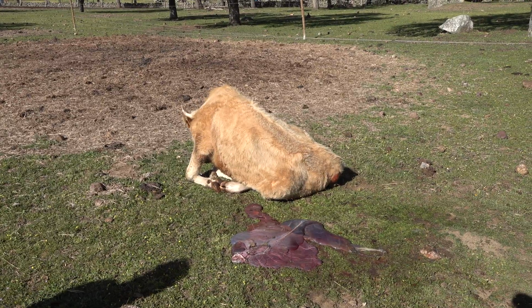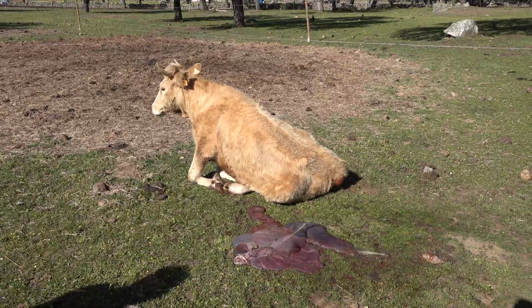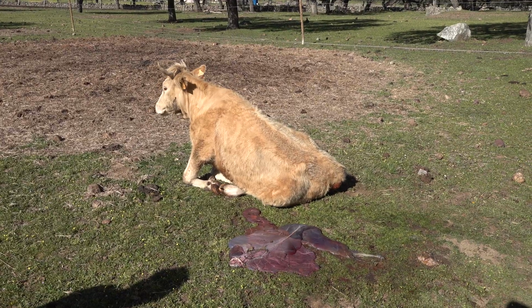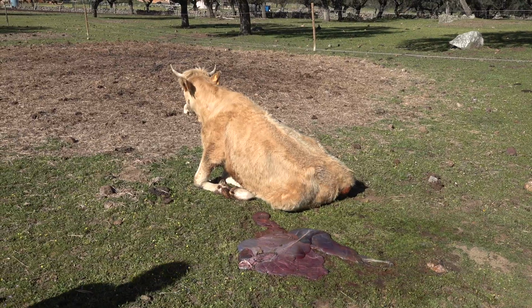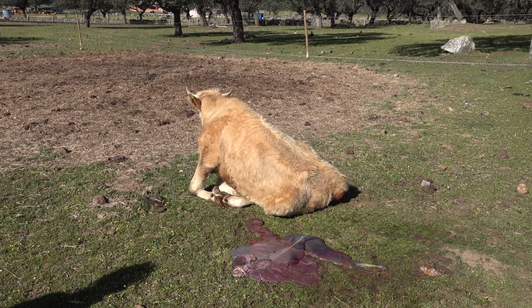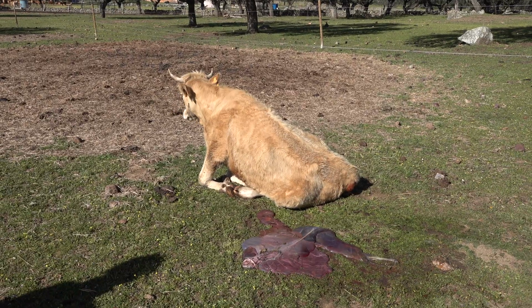Let's see if she manages. The issue is that the hindquarters might get damaged, and then it's a big problem.